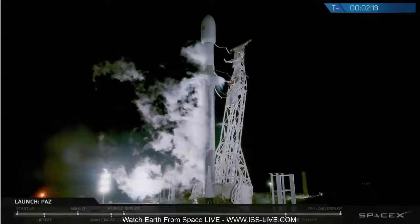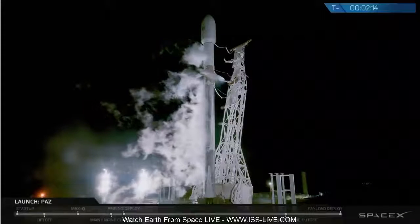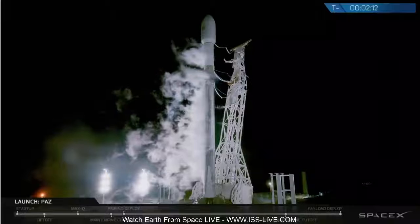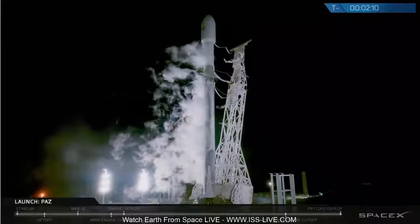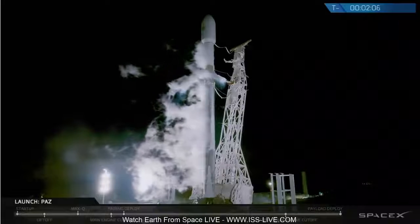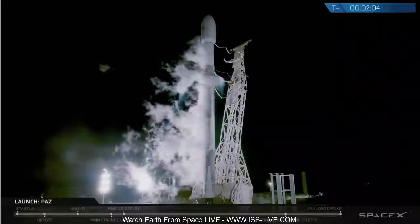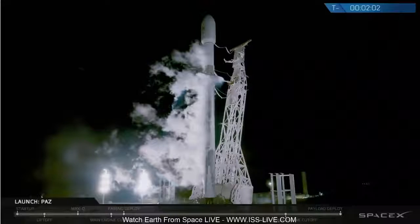Right now the range is still giving us a green light for launch. The weather is again looking fantastic. Those upper level winds are still playing nice at 95% launch tolerances. Remember, this is an instantaneous launch window, so if for any reason we decide not to go today, our backup window will be tomorrow at 6:17 a.m.